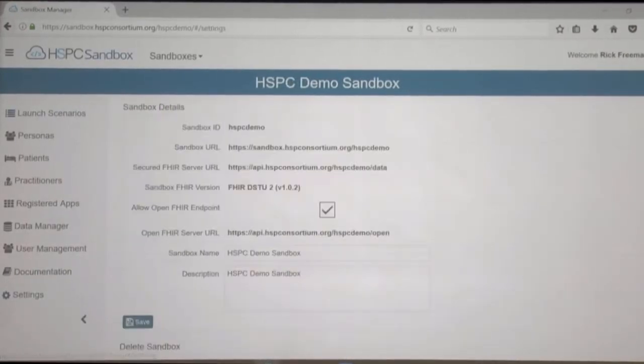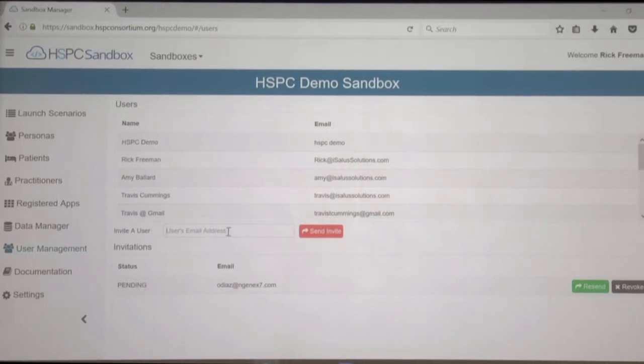And I'll start at the bottom. The first one is you can turn on and off the open. You can even delete it. You can get some information on your URLs. But here's the thing that I wanted to show you: you can send invites. So we wanted you to be able to build a team. In fact, we've used this. We do work with the University of Utah, and we invite the University of Utah and their analysts to be able to come in and log into our sandbox and click on scenarios to make sure that the application's behaving just the way it's supposed to for that type of patient in that scenario.